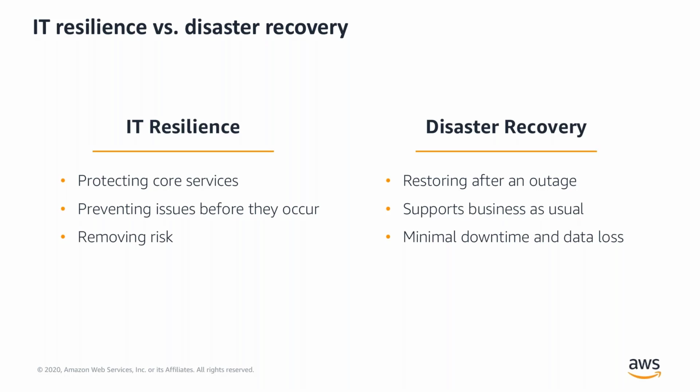Disaster recovery, on the other hand, is the process of getting services back online after a failure or outage. The goal is to get your business back up and running quickly with minimal downtime and data loss. The main benefit of a robust DR strategy is to decrease the time to recover if an event occurs.